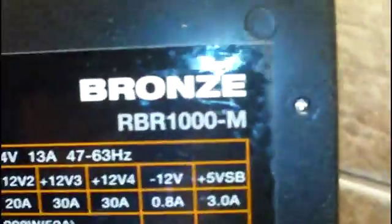Anyway, yeah, cool beans. I got a Rosewill, sorry, power supply, 1000 watt, bronze. The part number is on right there. There you go. Got an AverMedia graphics card. Oh, sorry, video capture card, not graphics card. Those are those things over here. Graphics cards, jeepers. Anyway, video capture card.